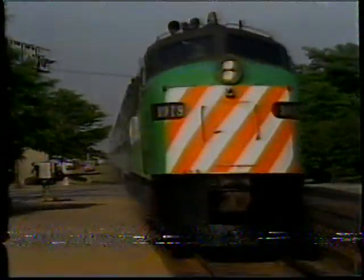The Burlington Northern now operates the largest remaining fleet of 25 units. These green and white dinosaurs handle 68 commuter trains each weekday between Chicago and Aurora. The Burlington operates these commuter trains for Chicago's Regional Transportation Authority.